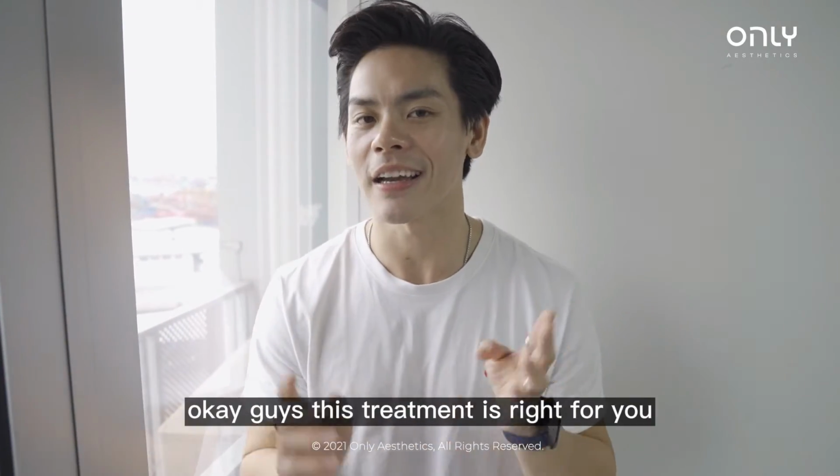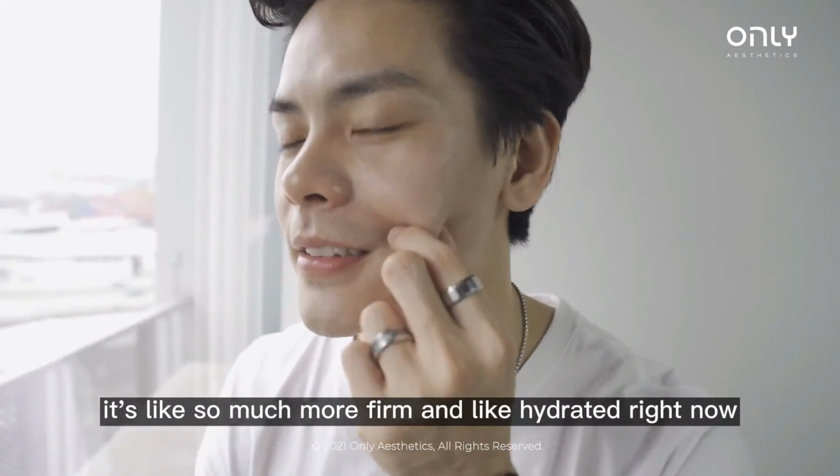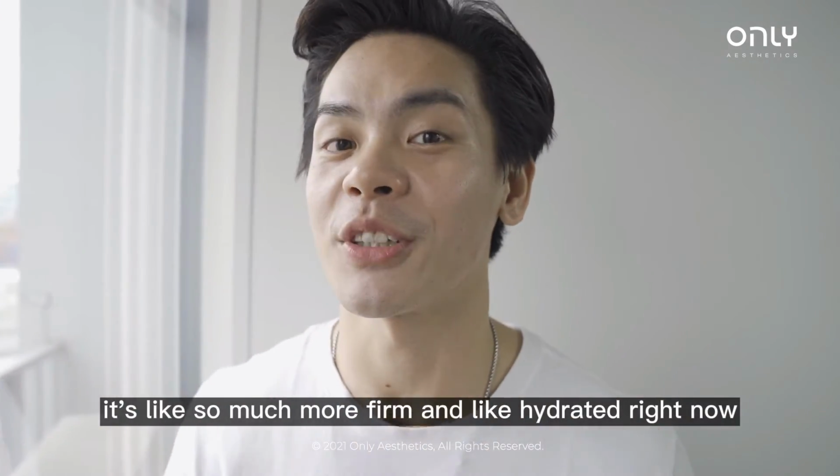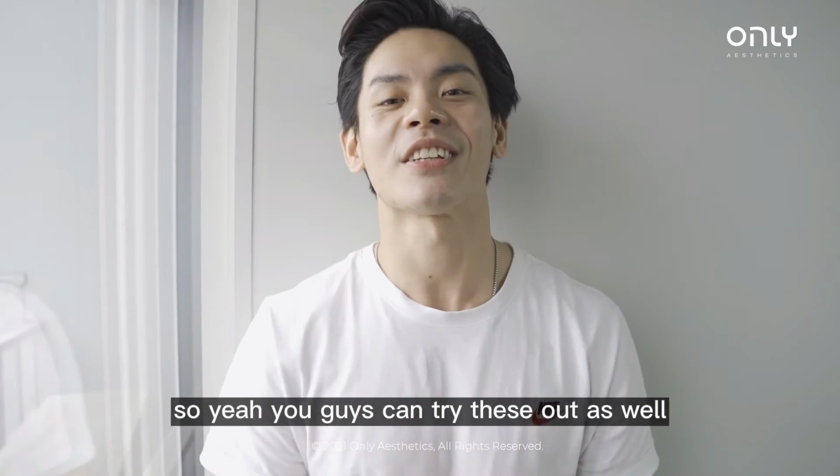For those of you who are facing the same problem as me, like aging skin, dry skin, dehydrated skin, okay guys, this treatment is right for you. Look at my skin, okay? It's like so much more firm and hydrated right now. I can feel like I'm bursting with confidence. So yeah, you guys can try this out as well.